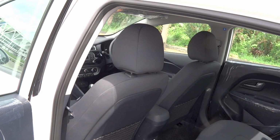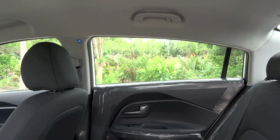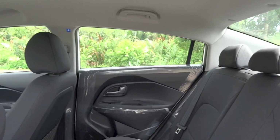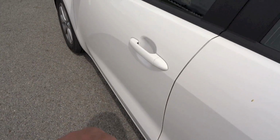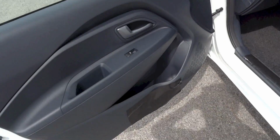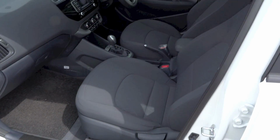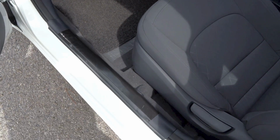You do have adjustable headrests front and rear. Window control, speaker, bottle holder, and storage. The front passenger seat does get full manual adjustments as well, with the same set of adjustments as the driver's side, just that it loses out on height adjustment.